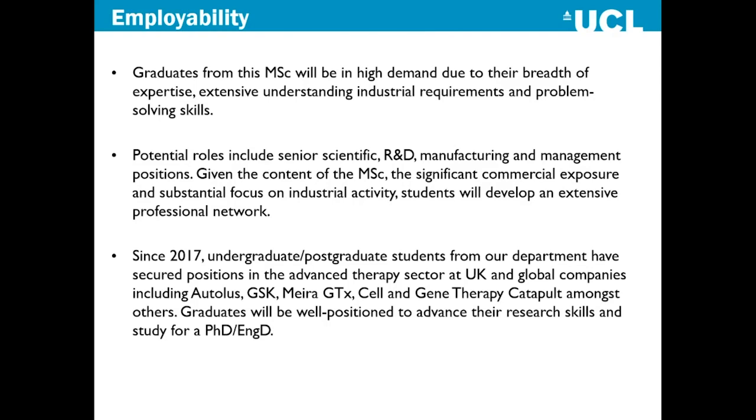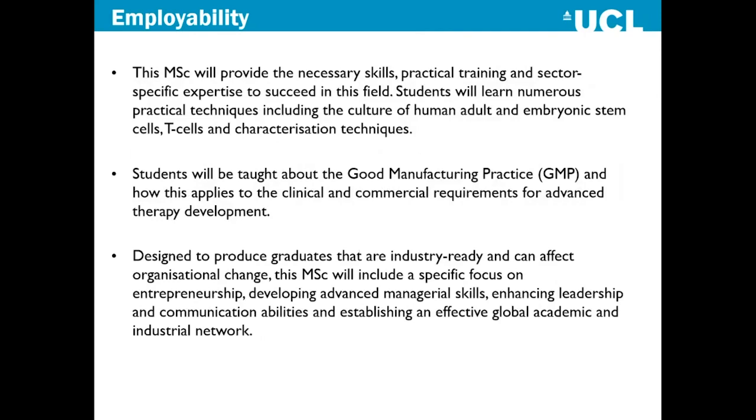And although we've never run the program before, from our undergraduate and other postgraduate programs, because there used to be a lot of teaching of cell and gene therapy, the graduates from those programs and from our research degrees have gone on to organizations like Autolus, GSK, Mira, Cell and Gene Therapy Catapult, and a whole range of others. So we've got many graduates in the field, but obviously we're just starting this program dedicated to stem cell and gene therapies now. But we have put a lot of graduates into key organizations already.